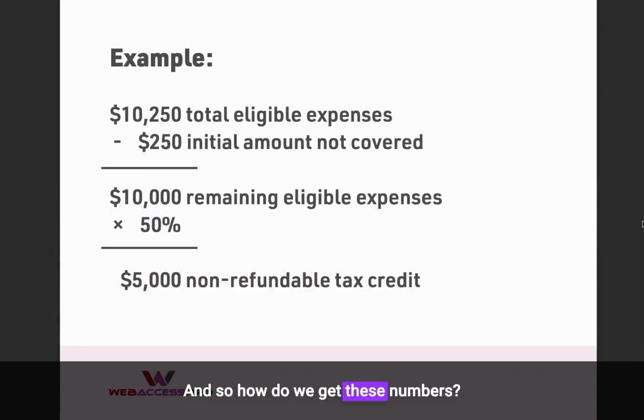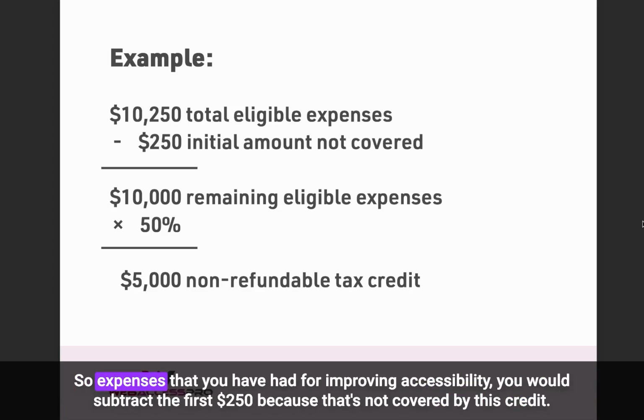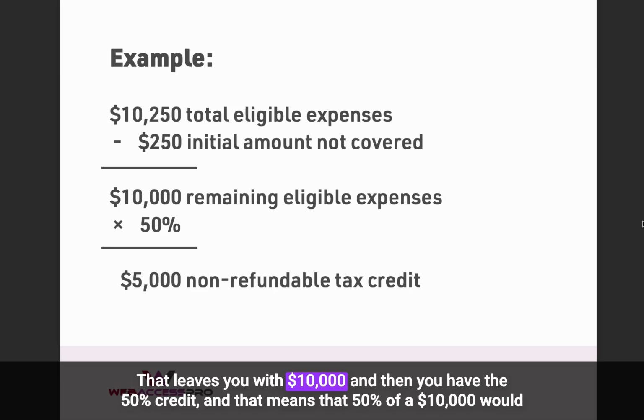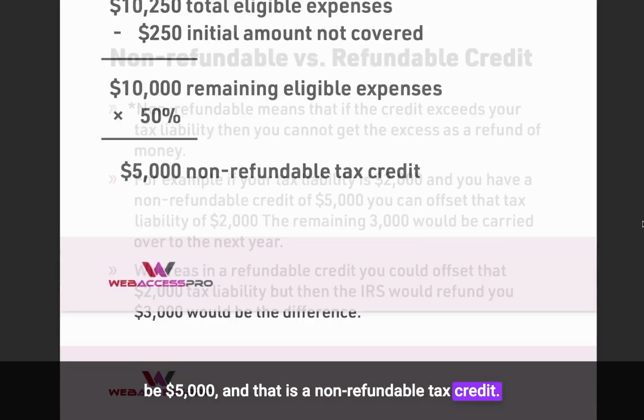And so how do we get these numbers? Just to explain. If you were to have a total, for example, of $10,250 total eligible expenses, so expenses that you have had for improving accessibility, you would subtract the first $250 because that's not covered by this credit. That leaves you with $10,000, and then you have the 50% credit, and that means that 50% of $10,000 would be $5,000, and that is a non-refundable tax credit.